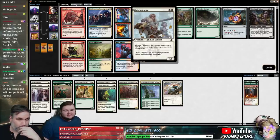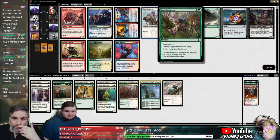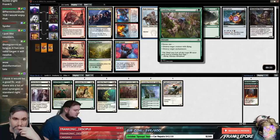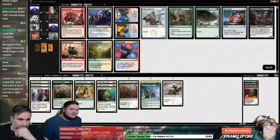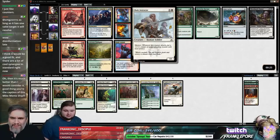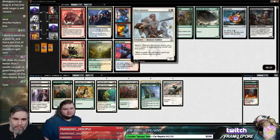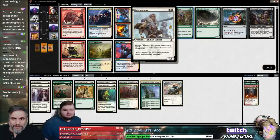This is Selesnya Guildgate. That's pretty good. Do we care about that in two colors, though? I guess not as much. I like Crushing Canopy a lot. Would you main deck that thing? I don't think so. I would main deck this, though. Kind of like this better.